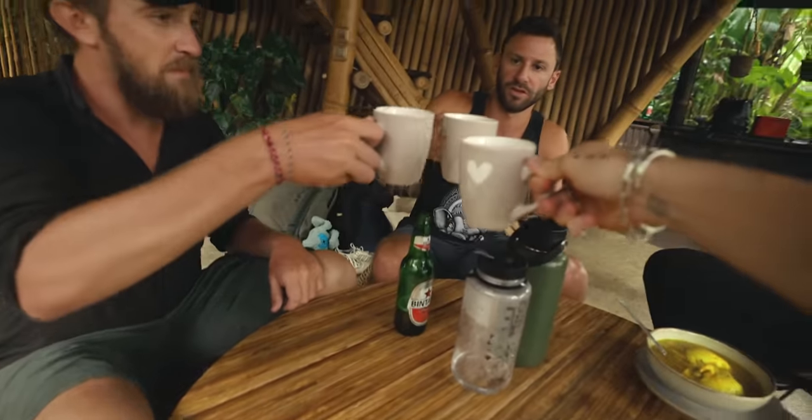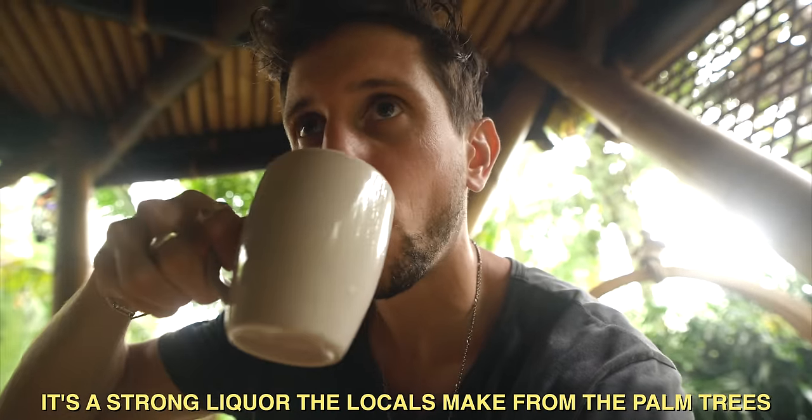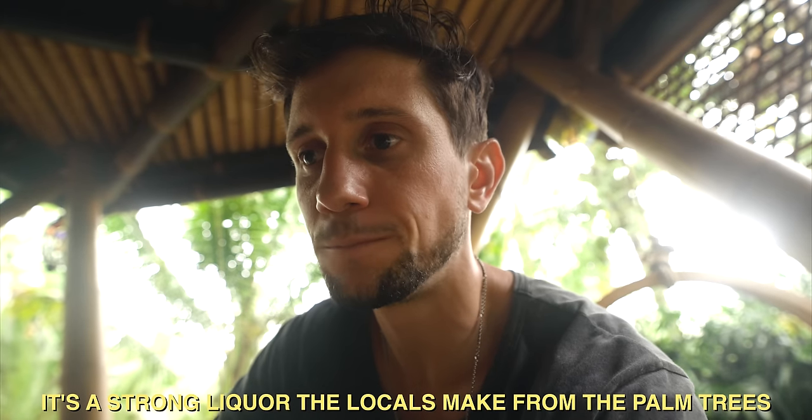Cheers. Cheers. This is palm wine, so it's called arak. It's actually not that strong. Exactly like what I would think palm wine tastes like. Oh yeah? It tastes like vinaigrette a little bit. It does, yeah. It's a little vinegary.